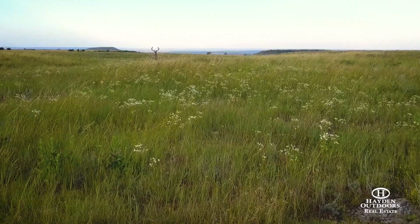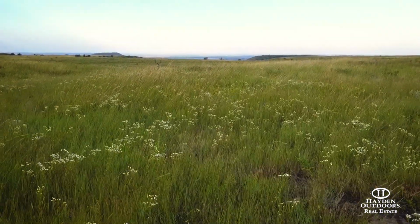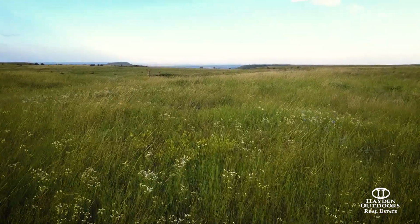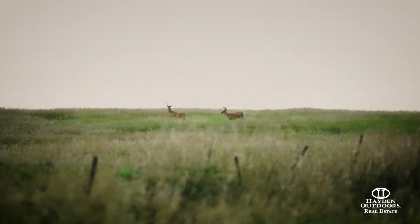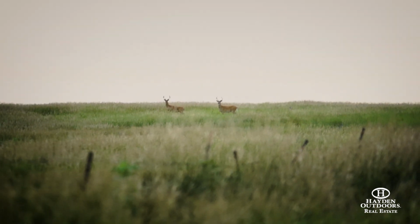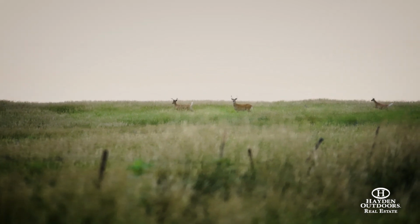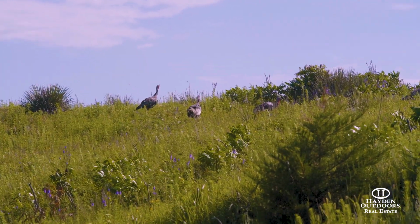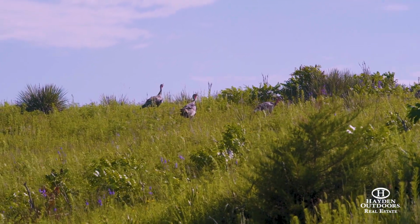The ranch has been really well managed from a ranching standpoint with the cattle, but also ran as a top shelf hunting operation. There's trophy mule deer, trophy whitetail. The turkey hunting on the property is phenomenal. There's turkeys in almost every draw. I think every time I've been on the property for visits, there's been turkeys in basically every draw on the property.